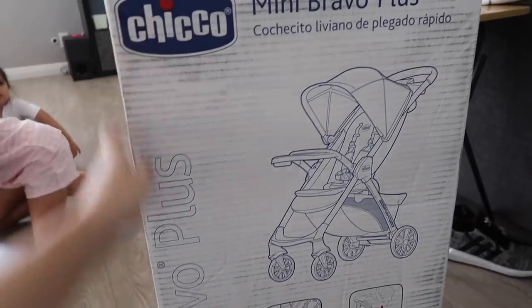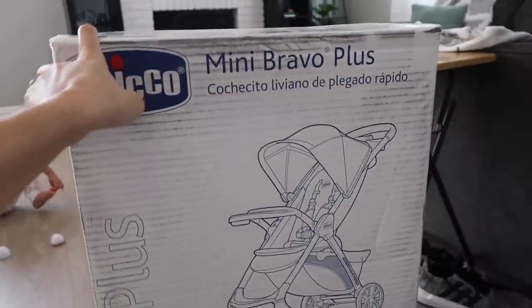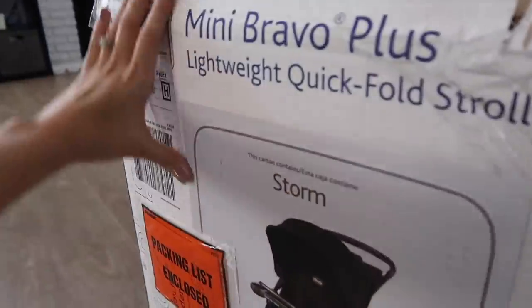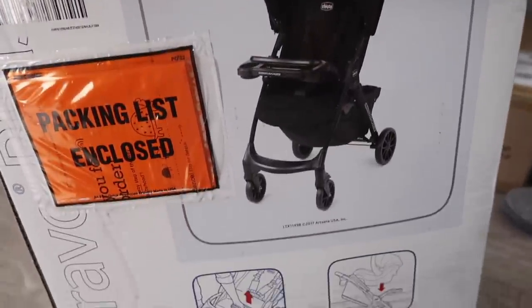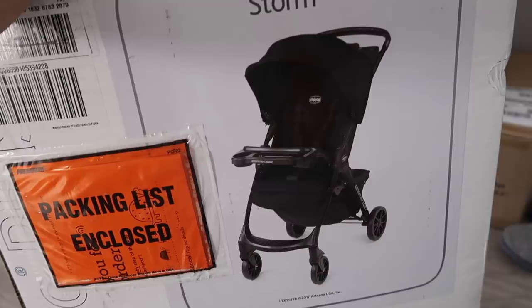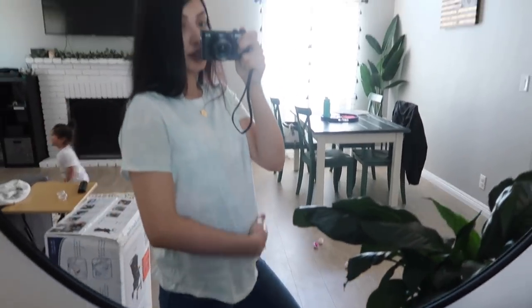I'm so excited. We got something big in the mail for baby girl. Yeah, it's her stroller. So here is the stroller that we went for baby girl. It's the Chicco Mini Bravo Plus, and I'm so excited for this. It's in all black. The color is called Storm, but it's completely black, and I'm just so excited. And since I'm right here, I might as well give you guys a little bump update. So that is my belly at almost 21 weeks now.